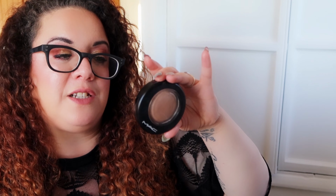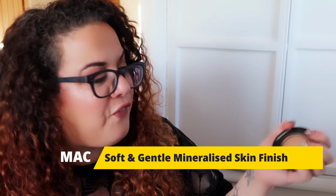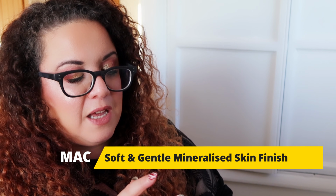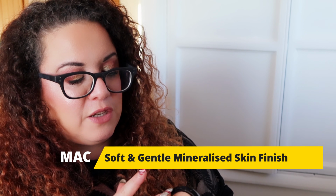So number 2 is the Soft and Gentle Mineralised Skin Finish. This was a cult favourite here on YouTube. Every single beauty YouTuber was talking about this. They used it all the time. This is one of those not shine-from-the-gods highlighters. It's a nice natural finish. This is what it looks like in the pan. I have got so much of it left because you don't use that much highlighter, or I certainly do not. In the pan it doesn't look like much. It has got a really nice texture. It is really soft and creamy.